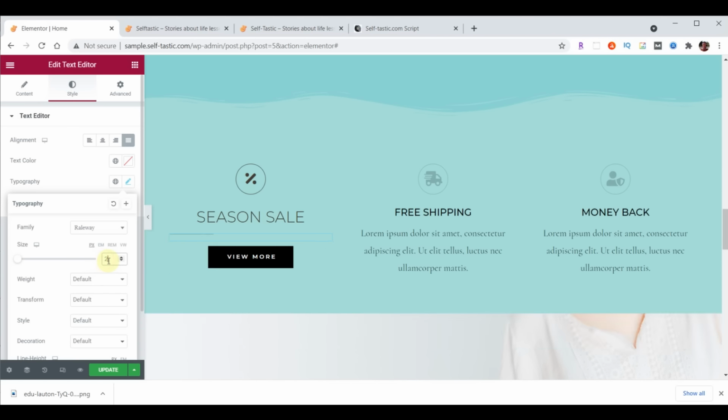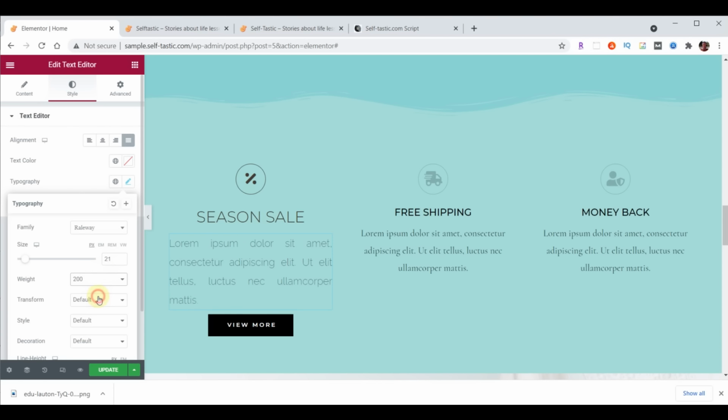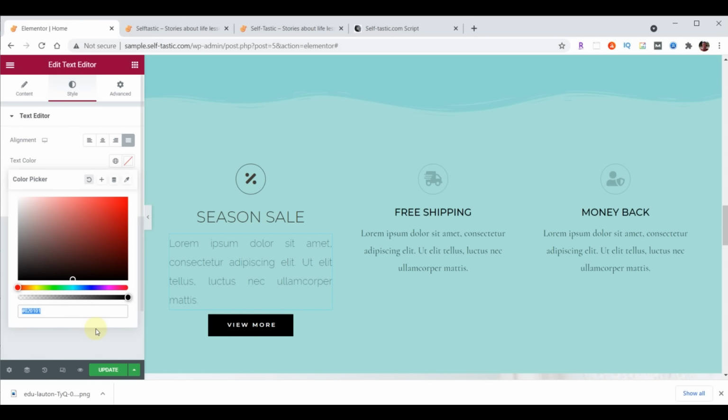Railway. We'll make this 21. And a weight of 200. And then the color for this will be the same color we used for the icon in the header. So everything kind of matches.